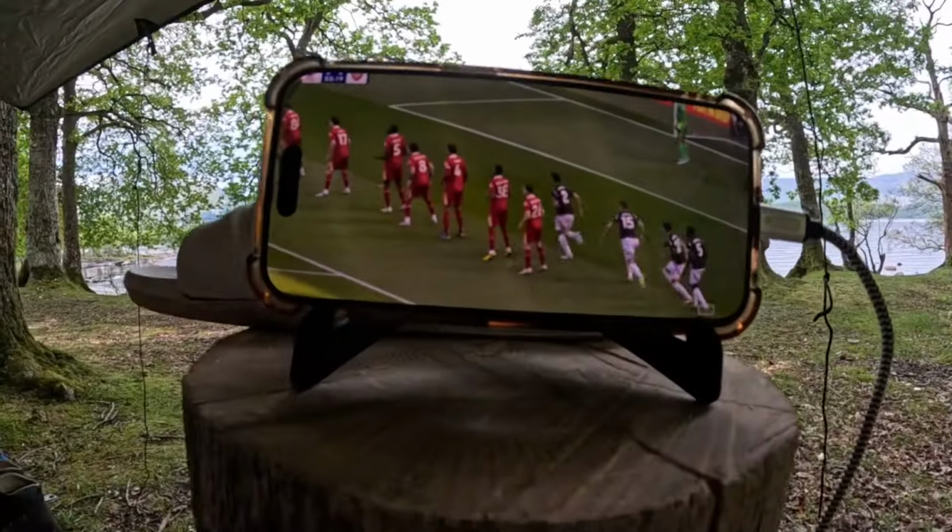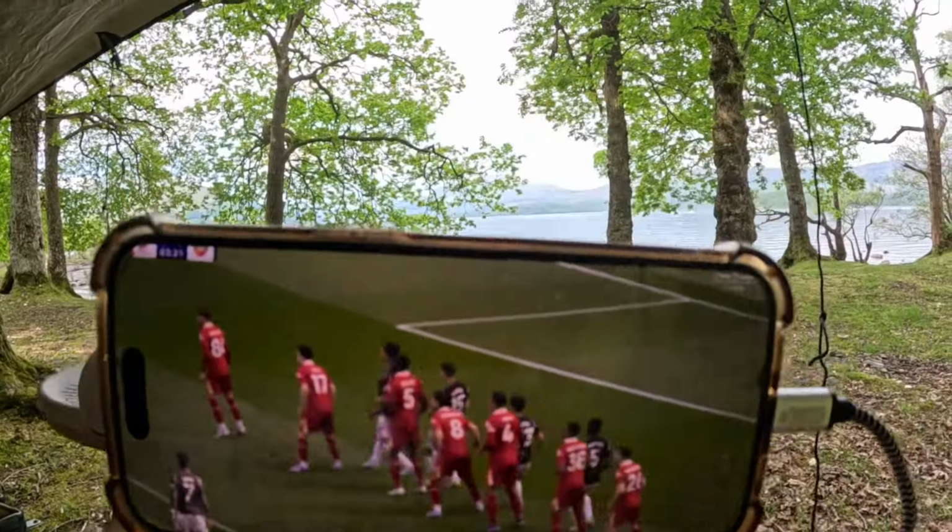Fancy him. He's just leaning off balance a little bit. Saka as he tries to make 1-0.